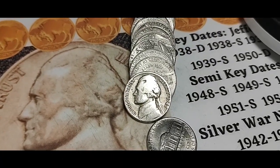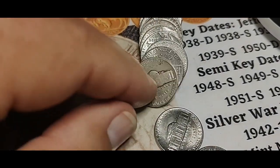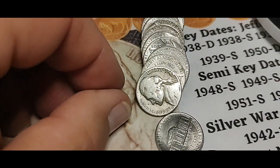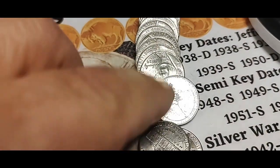About 4 more nickels away was another 1942, but this is not the silver kind. It's a 1942 Philadelphia, not silver. Well, kind of fun to find. So, first one other than silver in the 40s so far in this box.